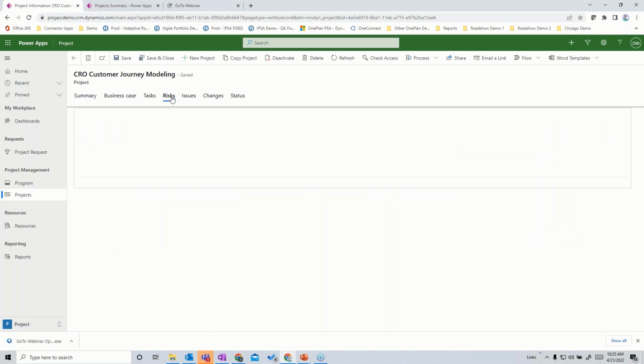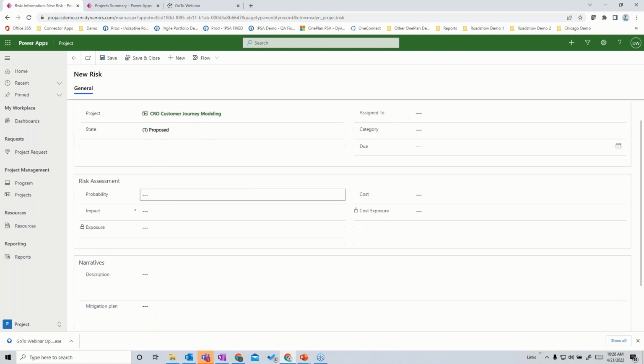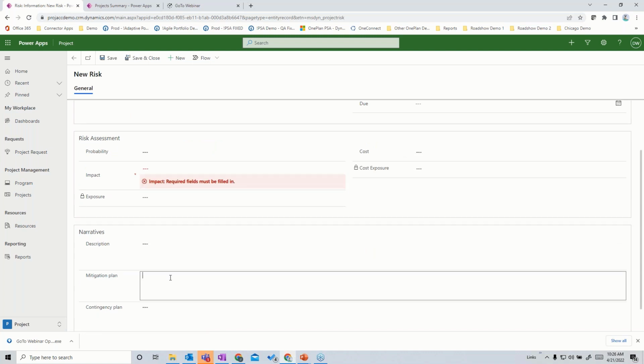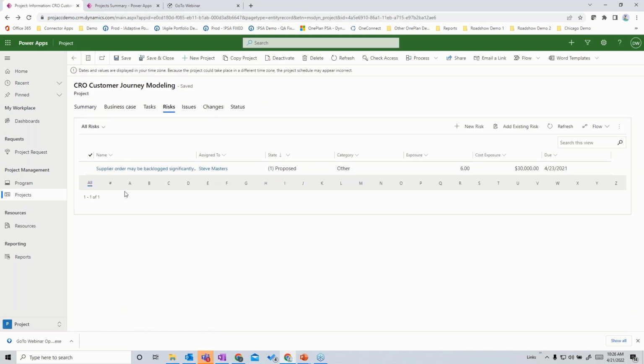Now, the other things you might want to capture here, like an issue or a risk log, be able to put a new risk in place and capture the data elements you might want around that. Be able to capture general information and characterizations of that. Be able to assess probability and impact and exposure, or cost or schedule exposure. Maybe a description of the risk and maybe what mitigation or contingency plans you have. The idea here would be that you capture a log of these and be able to manage those across projects and even assign those to people for monitoring.